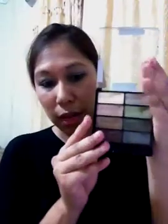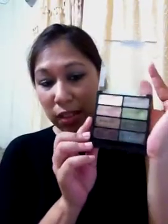I pretty much only used 2 palettes this month, and the first one is from Wet n Wild, the infamous Comfort Zone palette. I have not hit pan on this, and I keep wondering why, because this is my go-to palette.